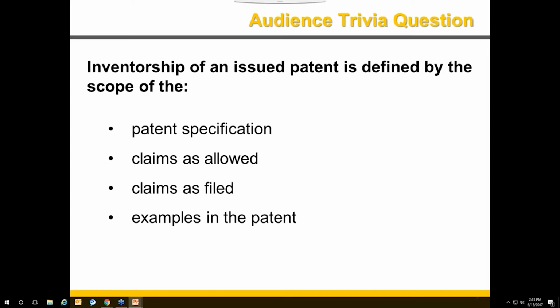So here's our first poll question of the day. Inventorship of an issued patent is defined by the scope of the patent specification, claims as allowed, claims as filed, or is it examples in the patent?